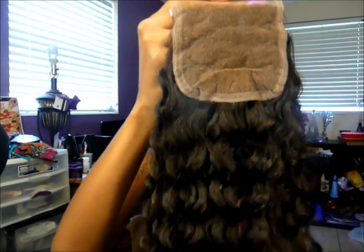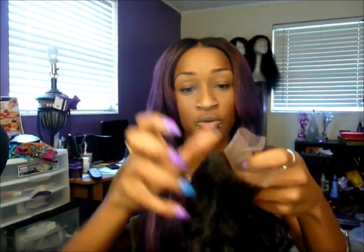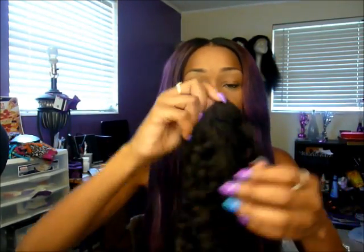The knots were bleached already for me, which I appreciate, because Lord knows I'm not trying to do that. The hair in the closure looks really, really nice. It has a very natural look to it, just like how the hair falls on its own. Like, it has a very natural look to it.